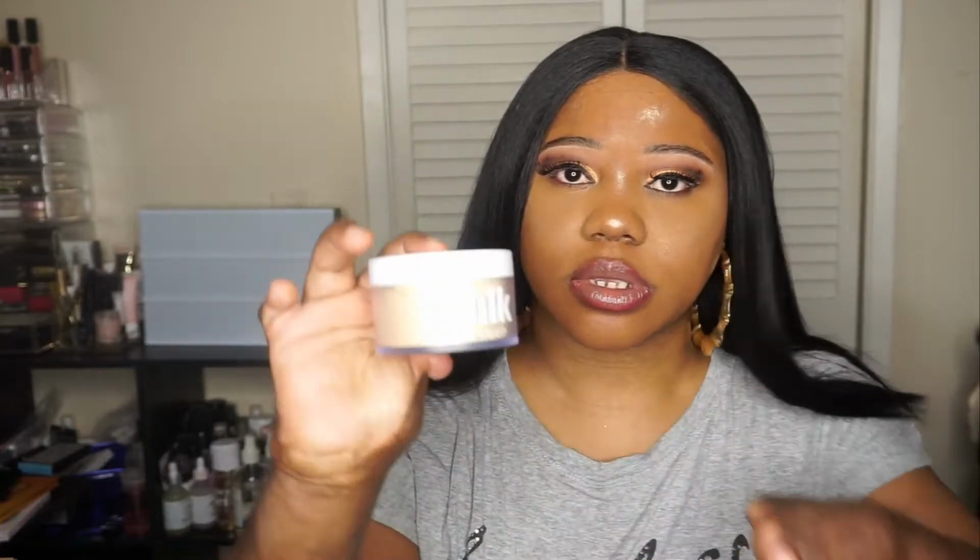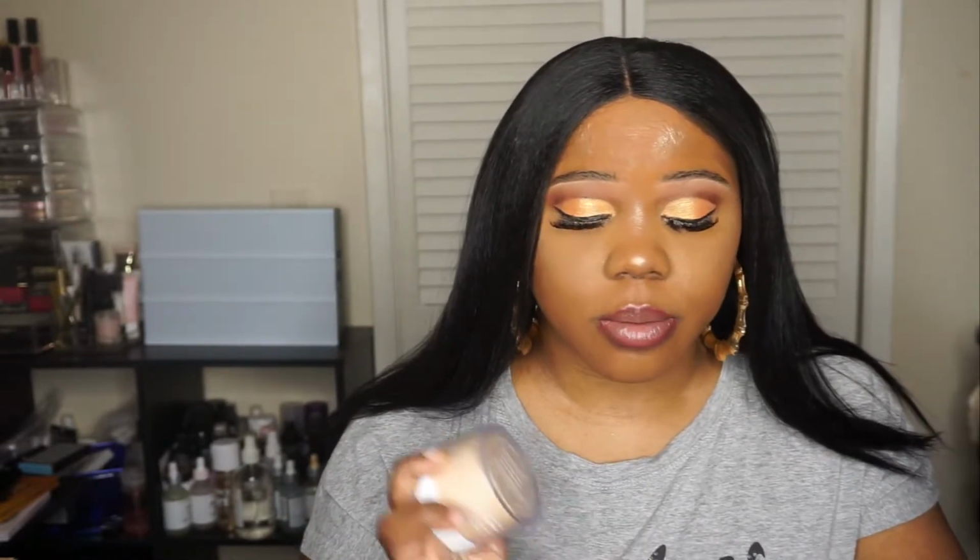So the first product that I picked up was by Milk Makeup, and it is a setting powder. It is the Unifier Plus Fixer Loose Setting Powder, and I picked up the shade Translucent Medium, and this is what the product looks like. It is 25 grams, and it looks like it's a good under eye setting powder, so I will be using that today. And I did pick up quite a few other Milk Makeup products, so I'll be using them all together.